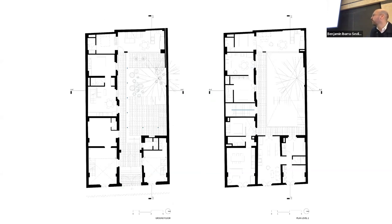Another important thing about the project, I would say, is that the spaces that look towards the street are retail spaces. So one way or another, it's a space where the project tried to have a connection with the street and with the citizens and inhabitants of the neighborhood. And then the rest of the spaces are apartments or housing units. On the ground floor, they can use the patio as an extension of the apartments.